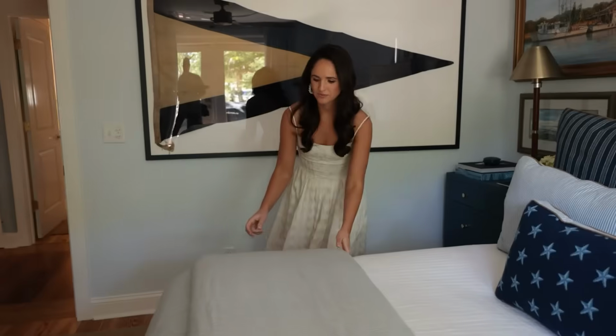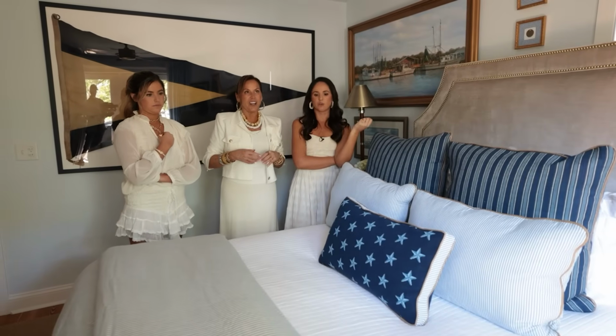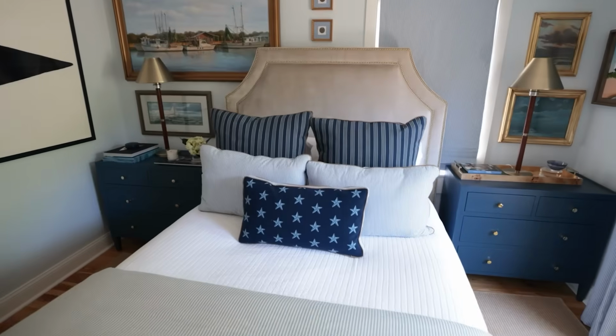It's cool. We don't usually do this, but we did a leather as the welt for the pillows, and it's the same leather that's on his desk chair. So that was kind of cool, and it's just a little needlepoint pillow, and it just feels like Ralph Lauren-y and cozy in here.